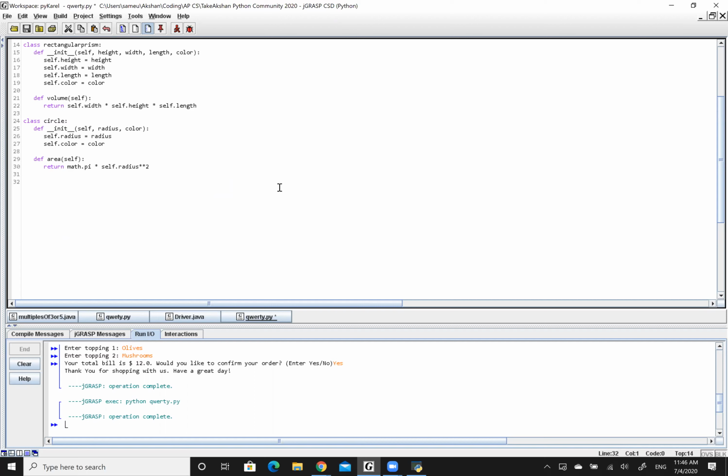So let's say that R is equal to, and then we want to make a rectangular prism, right? So let's say R is equal to rectangular prism, and then we give parentheses after. And remember, we have to, because this is the name of the class that we made here.